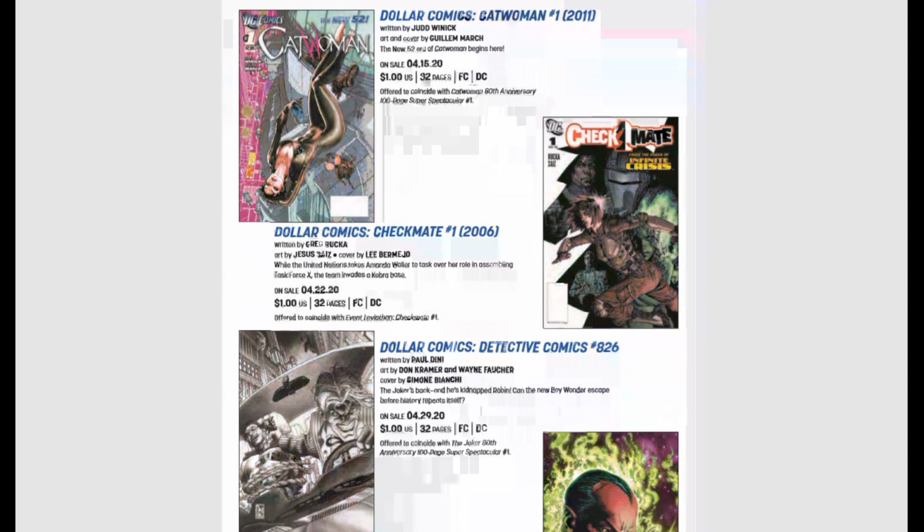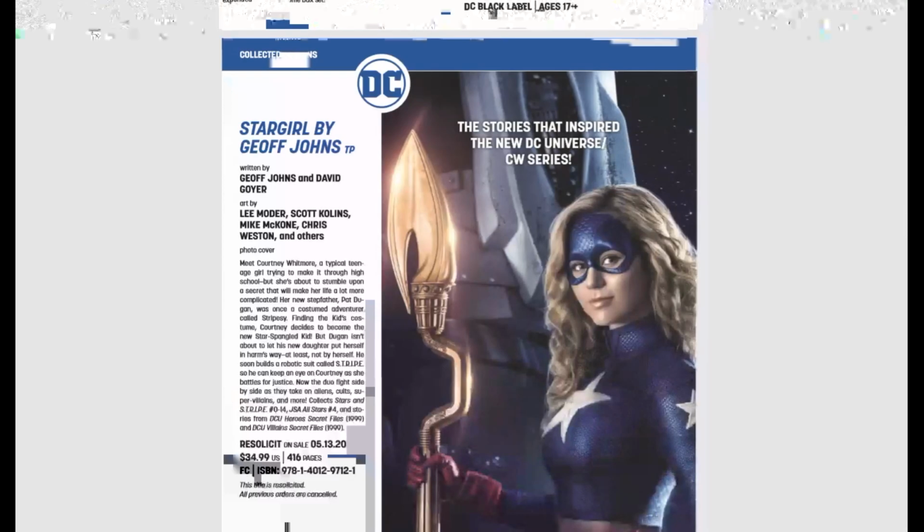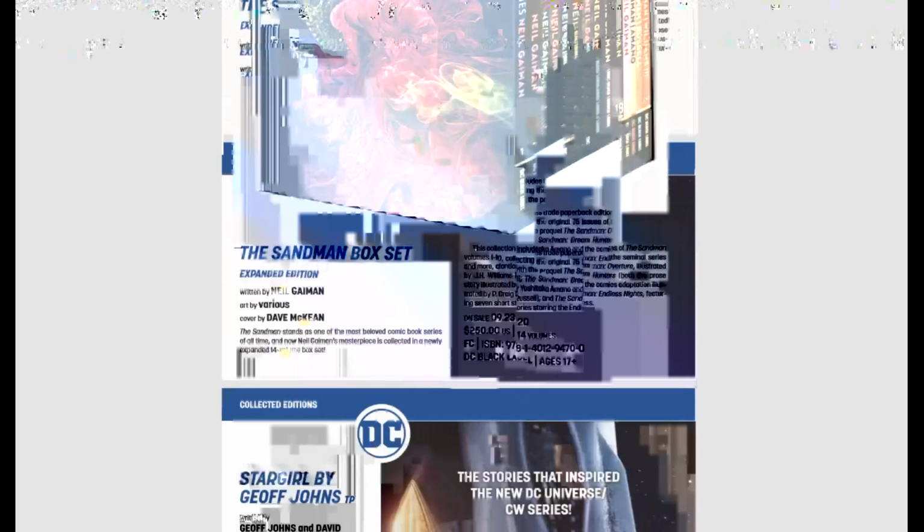You know, like we said, we're celebrating our 80th year or anniversary for Catwoman, so we have a lot of those books coming out. A Green Lantern number 1 reprint from 2011, so that's actually pretty cool for $1. You cannot beat that. And what do we got here? Oh, yeah. This is the big one.